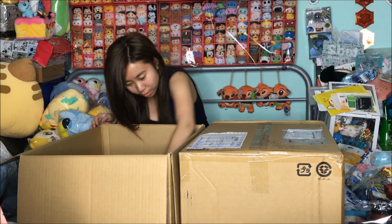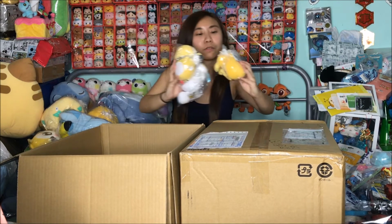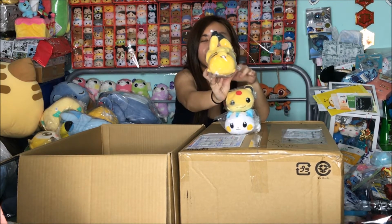And then I have one, two. Okay, I have three of them. So I have another Zoom Zoom stackables. I can't remember their name, but I only know it's Pikachu. That's it. This is a Pikachu with a smiling face.